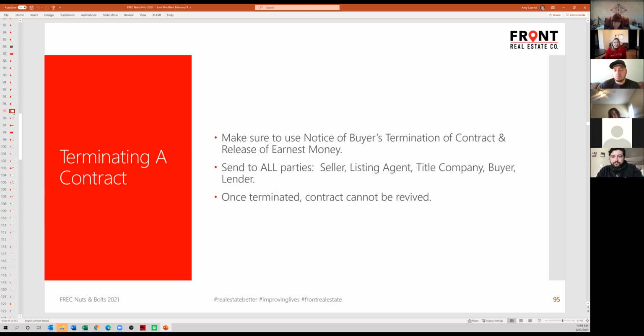Well, once you've terminated it, there's not a way to withdraw it and pretend like I didn't send it. That was official. We can get back under another contract unless there was already a backup contract in place. If there was, then that backup contract immediately went into first position. So it is a big deal to terminate a contract. It's not taken lightly, but if that's what the buyer wants to do, we need to make sure we do it correctly.